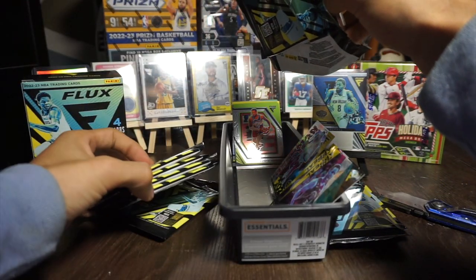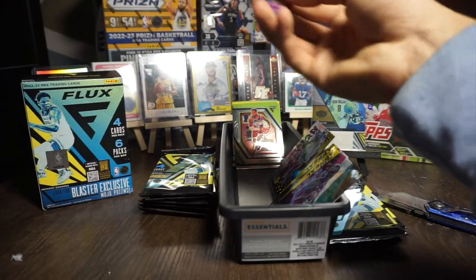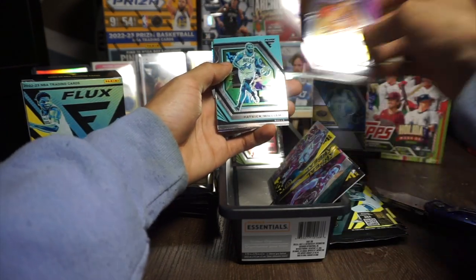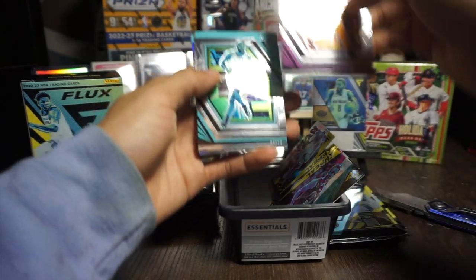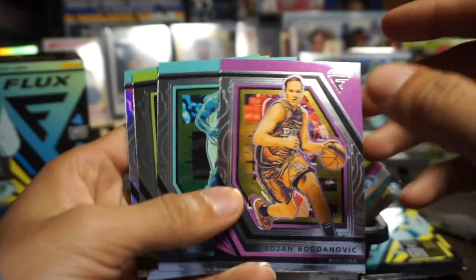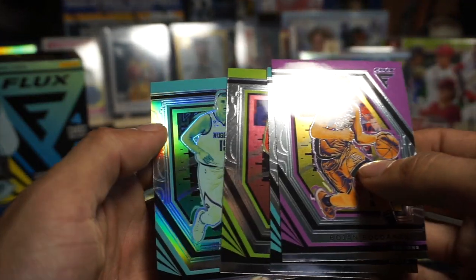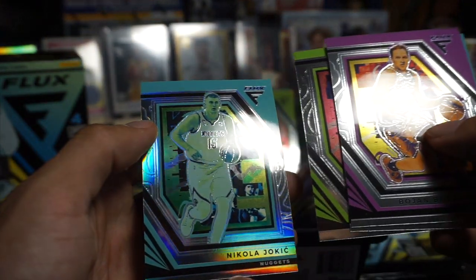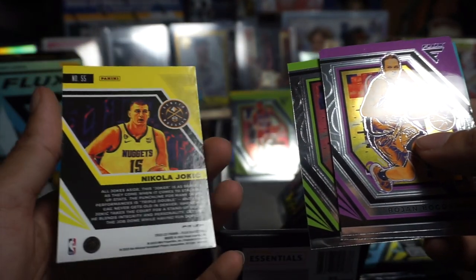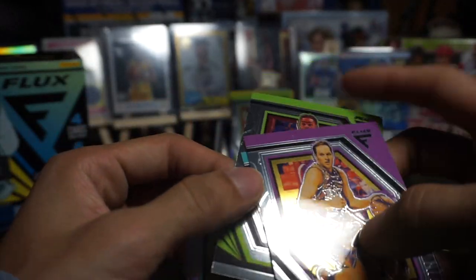Did I pull one from this side? I did grab one from this side. I think that was the Stephen Curry one. We got Bojan Bogdanovic, Patrick Williams. Am I too far, guys? Sorry if I was way too far. Patrick Williams. We have D'Angelo Russell. And then for the refractor card here, Nikola Jokic. Nice little card here.